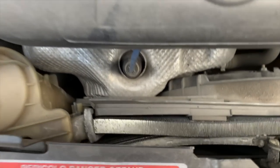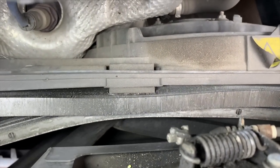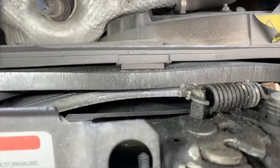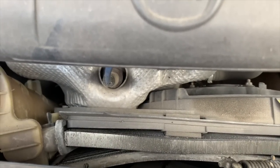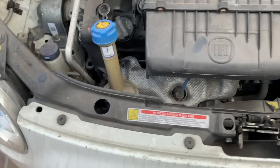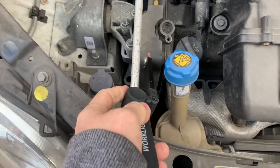So let me show you down there. Let me get a torch actually and point the torch down. Bear with me. See better with the torch shining down there, I think. So there you can see the crash bar. You can see it bent in there. So the crash bar pushed the condenser and the radiator and the fan back onto the heat shield. As you can see, it doesn't even look like it's damaged the heat shield, but it's just pushed it back. Now normally that mark there normally means cam belt's been done.